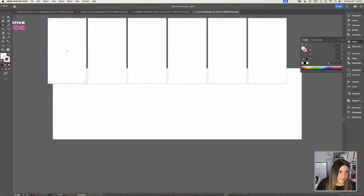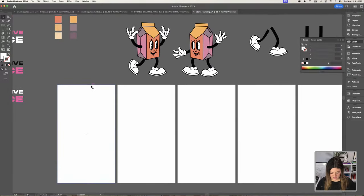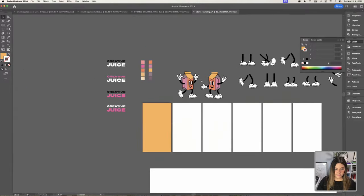Sometimes you could be doing this. But then when you export, oops, sorry. I want to color it so you can see it. Sometimes this is actually perfect, but sometimes it's just like that and you can't see it from afar. Like that, it looks like it's okay. But then when you export it, you actually see it missing and it's transparent, because that's the settings that you have for exporting.